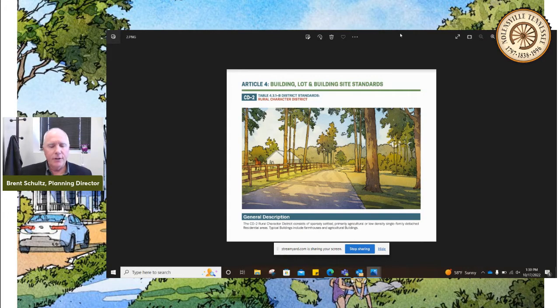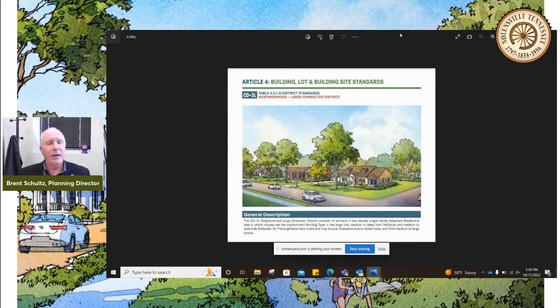The next character district is called CD3L, and that is probably one of our biggest zoning districts. It's where most of the new subdivisions here in Nolensville, like all of them, have been designated that. That's to preserve them. And it would allow currently 2 housing units per acre in that zoning. It does not allow duplexes. I want to let you know we took that out so that it would not allow duplex type product types there. So again, preservation of the neighborhoods, preservation of the open space.